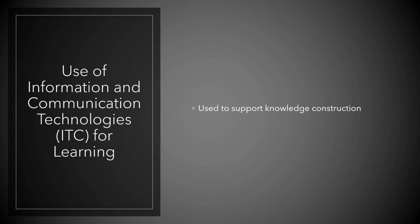The course of Use of Information and Communication Technologies (ICT) for Learning provided information on use to support knowledge construction, which is when ICT is directly used for the knowledge construction part of an activity, such as use of a computer to analyze information, or when ICT is indirectly used to support knowledge construction.